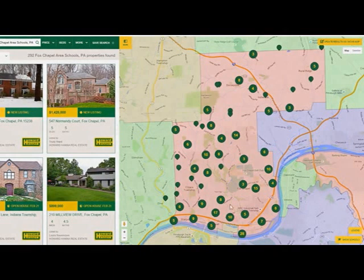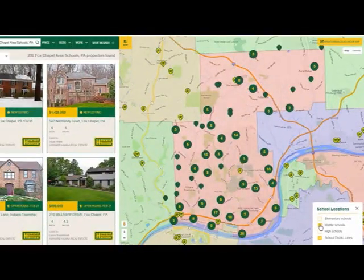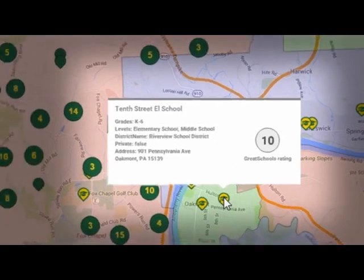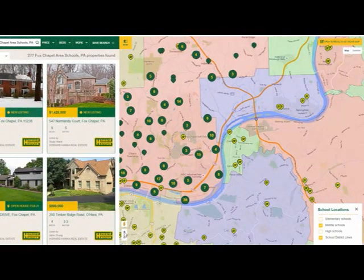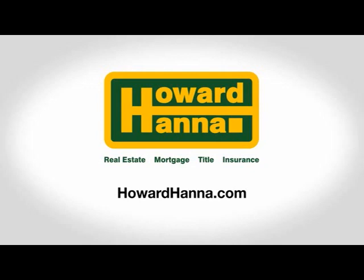You'll see a list of homes along with a map. Click Show Schools to see schools in that area. Are you looking for elementary or high school, or maybe even a middle school? HowardHanna.com lets you be as choosy as you like by allowing you to select the related box in the school locations menu. Want more information about a particular school? Just hover over the graduation cap icon. Once you've found the schools you want, zoom in using the plus sign to see homes for sale near that area. And there you have it, a quick and easy way to find a home that meets your educational needs.